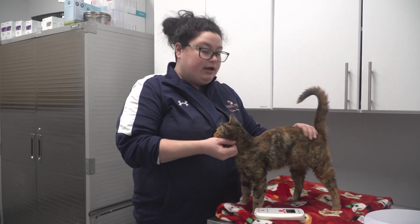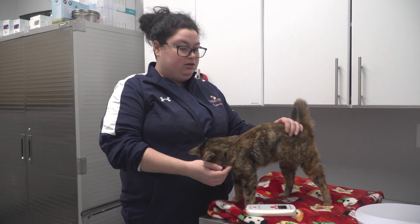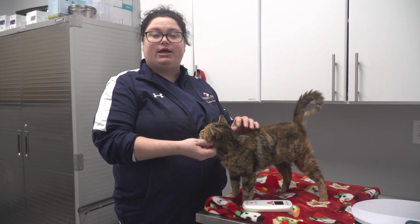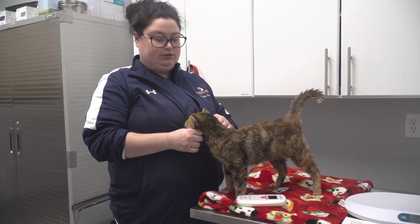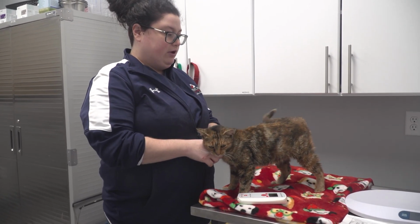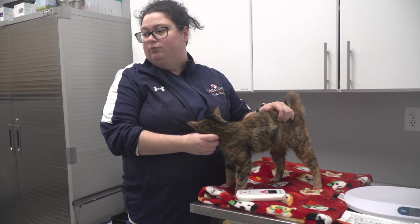My name is Binay. I am the vet tech here at Community Humane Shelter of Steuben County. We are here intaking this lovely kitty. She came in as a stray yesterday. She was found at the outlet malls in Fremont, and we are just going to go ahead and intake her. Right now, we are just naming her Caramel.